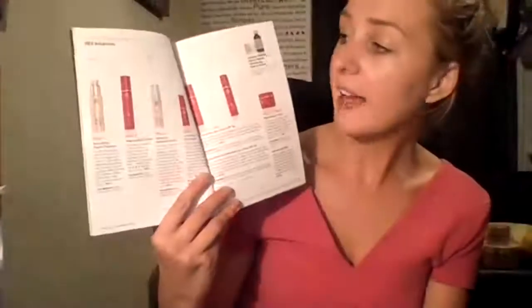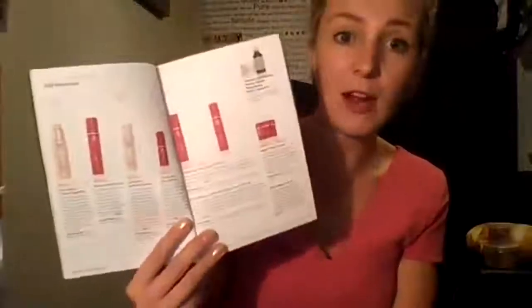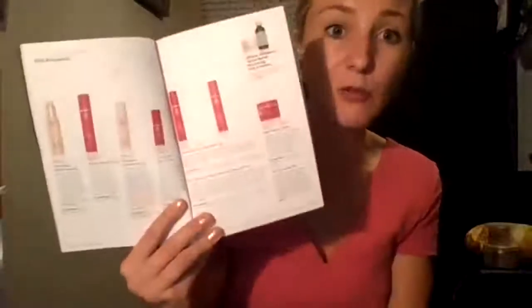So you can buy the RE9 products individually, or you can buy the whole set. And for a preferred client, if they buy the whole RE9 set and the Genius pads, they get 40% off, which is fabulous. A lot of people tend to buy that because it's a really great price. I'll just see if there's anything else.